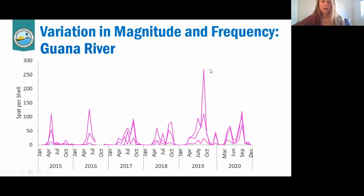You see our top one here is going to be our reef that's at the mouth of the river. And then in that very same month, you have almost 200 spat per shell on average, less in our reef that is farthest from the mouth of the river.